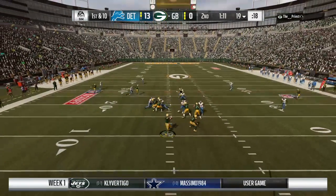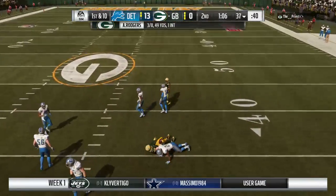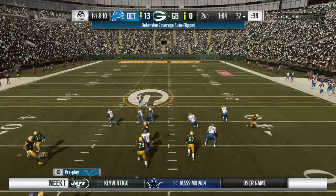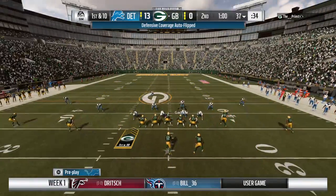Poor punter. Yeah, it wasn't his fault. But, hey, listen, there's going to be casualties at times. We're trying to win a game. And they're able to get this one across the 35. An excellent way to start the drive there, 18 yards.